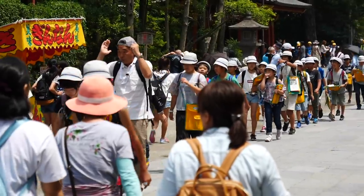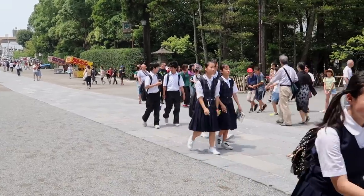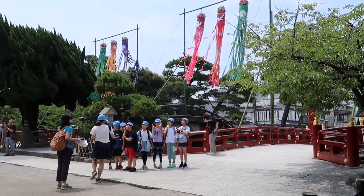So it would appear this is a very popular spot for school groups to come on field trips. So far, most of the people visiting are kids. It's like field trip central at the moment. Field trip central, yes.